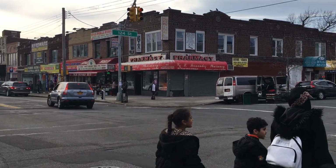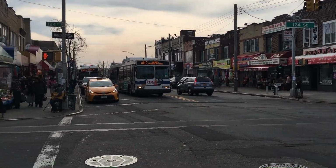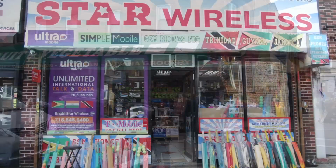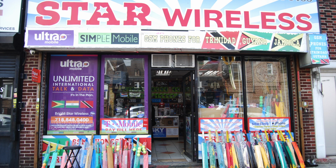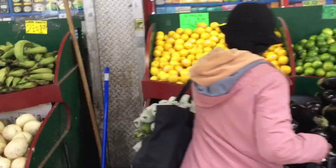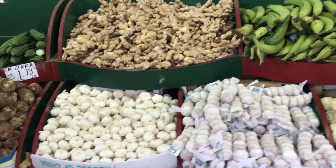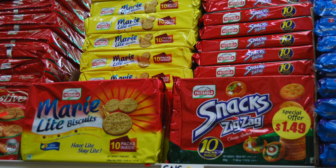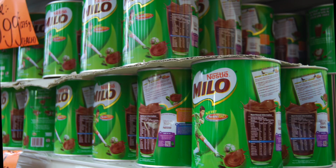The immigrant influence in South Richmond Hill is ubiquitous. Cricket bats lining a storefront. In New York City? Of course, India, Guyana and Trinidad are all former English colonies, so grocery stores stock good supplies of British colony products like Milo and rusks.